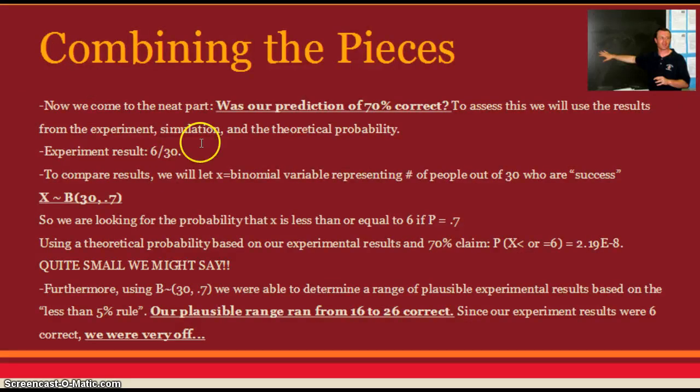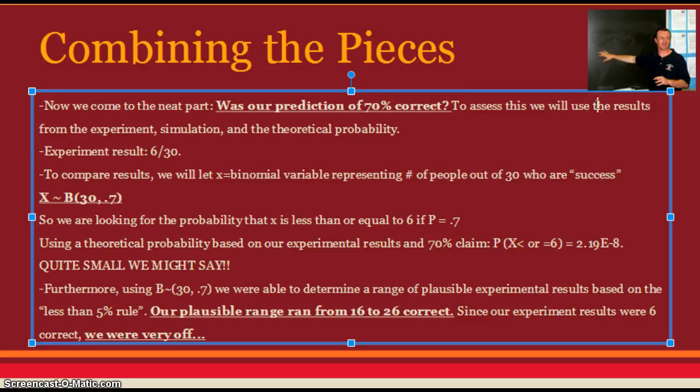So, combining the pieces, now we come up to the neat part. Was our prediction of 70% correct? Mr. Freeland thinks so. To assess this, we use the results from the experiment simulation and a theoretical probability. As we all know, the results are 6 out of 30. 6 out of 30 guessed it correctly from our experiment.